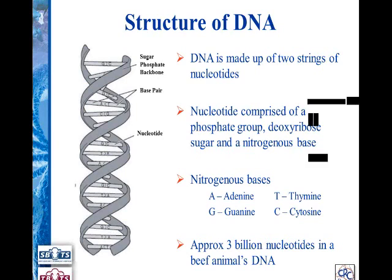The way the chemical structure works is that the A and the T always bind together and the G and the C always bind together. Those nitrogenous bases form the middle, and across an animal's genome there are around 3 billion nucleotides. The important thing is that the sequence of them differs between animals. So with all this DNA technology, we're looking at the sequence of the nitrogenous bases, the A's, T's, G's and C's, which differs between animals, and using that for different purposes.